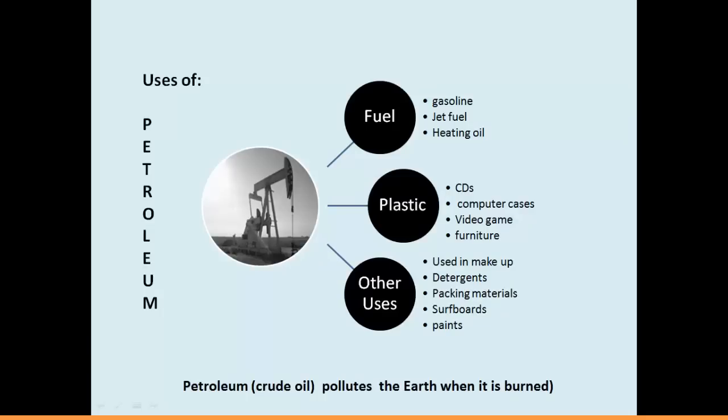Petroleum or oil is mainly used to make gasoline or jet fuel or heating oil. Heating oil is used up north to heat their homes. It's also used to make plastic. So anything that you use with plastic is going to be made from oil, like CDs, computer cases, video games, and more. It's also used in makeup, detergent, surfboards, paints, and several other items. The problem with using oil is it pollutes the air just like the coal does whenever it's burned. So it's not really all that good for the environment or good for people with breathing problems.